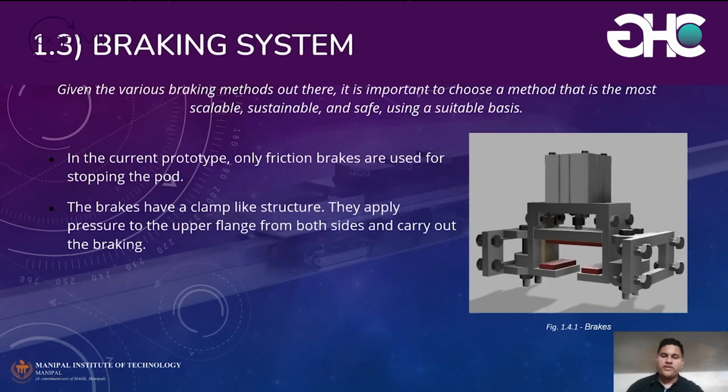Moving to our next component, that is braking system. As we know, a hyperloop runs on very high speeds. Hence, it is necessary to apply proper braking at proper intervals of time to avoid accidents. In our current prototype, we are using frictional brakes with pneumatic actuators to carry out the braking. The brakes have a clamp-like structure.